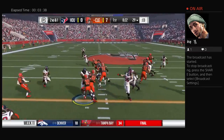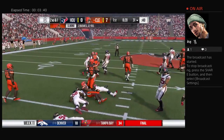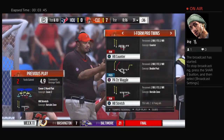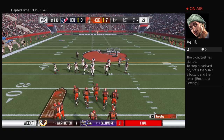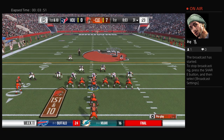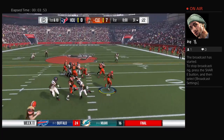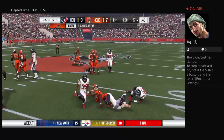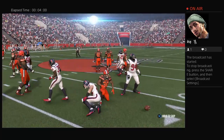And now here's a carry heading left. And they'll take him down at the 31-yard line. 2 yards on the pickup there, but it's enough to give him a new set of downs. Now they try the right side here. And he'll be taken down here as it will take us to the end of the first quarter.